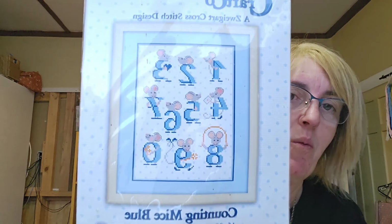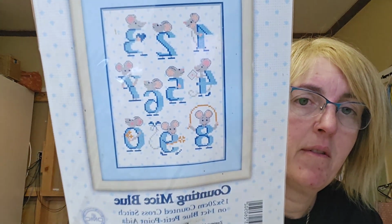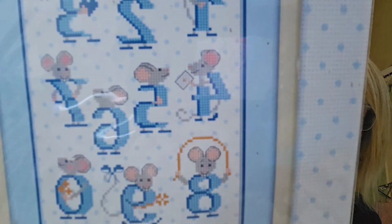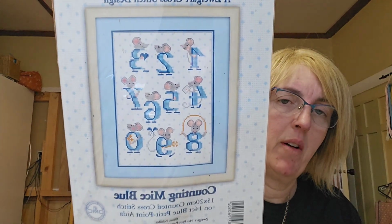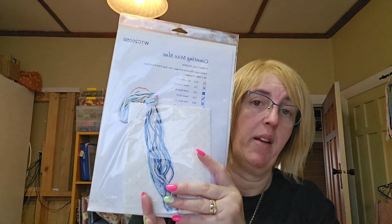A Craft Co design which is called Counting Mice Blue, and it is just a 1 to 0 design that's got nice little cute mice on it. Thought that might be cute for a baby's room. And that comes as a kit with the fabric and the floss. I always get these patterns thinking, oh yeah, I'll do that and I'll gift it to someone as a stitched piece. As you can see, it's still sitting in my stash.